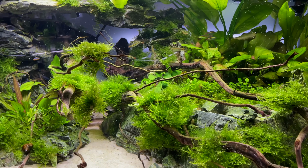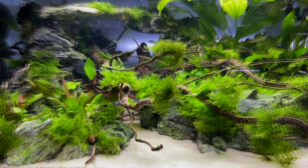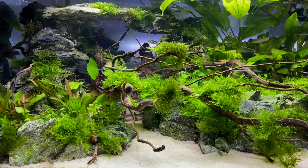What I loved about this tank is, check it out, the brilliant green rasbora. I love this fish. It's one of my favorite rasboras. I just don't think it gets enough attention.